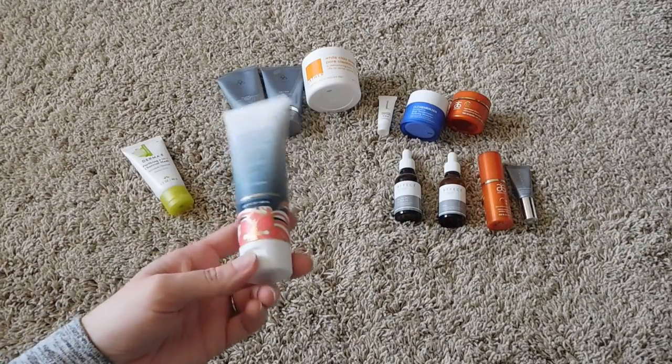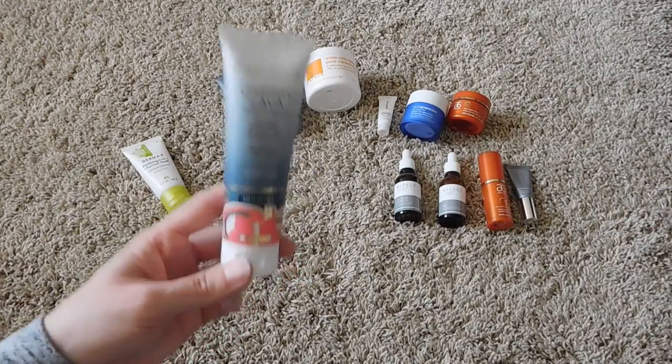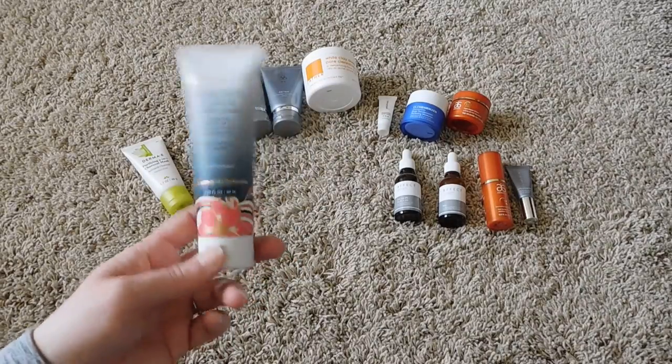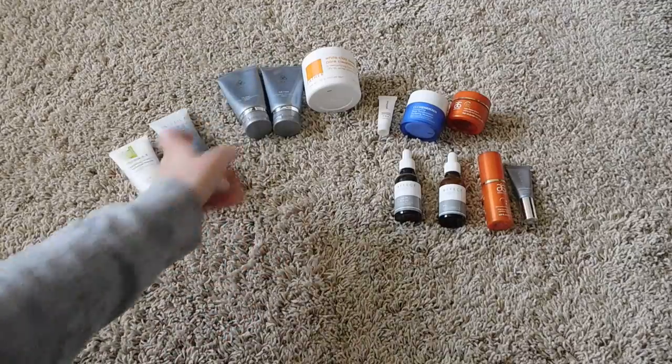But again, I don't need a charcoal mask right now. And there's some other ones that I have in my collection that I'm kind of saving for next summer at this point. So I'd rather use those. I'd rather pass this along.